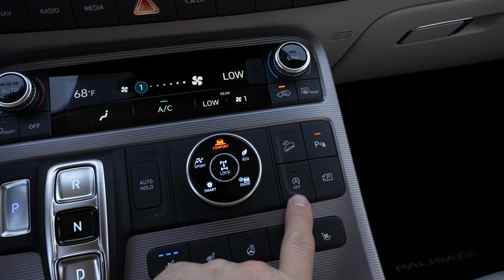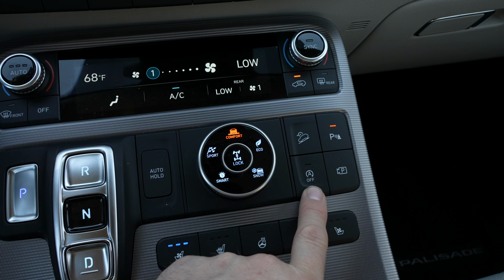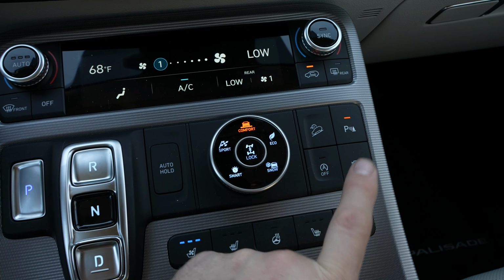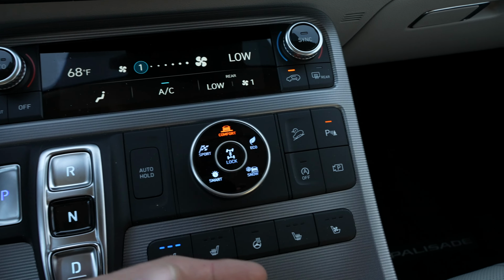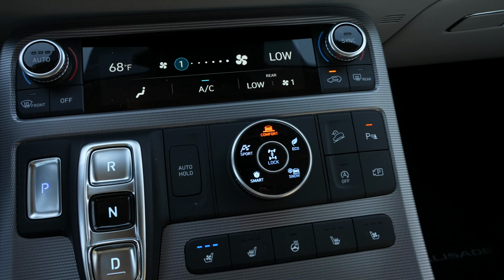This is your automatic start-stop, which restarts the engine when you're at a stop. You can turn that feature off. So when you're at a stoplight, the engine will actually turn itself off and then restart as soon as you let go of the brake pedal. You can turn that feature off if you like.